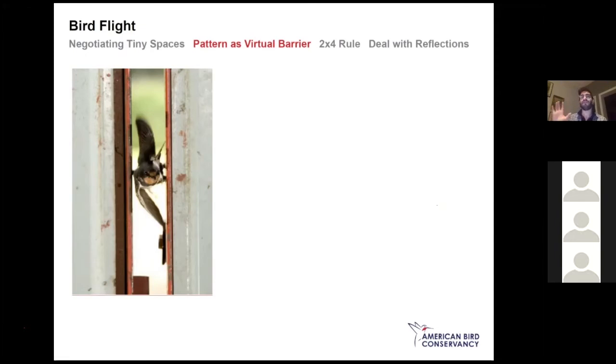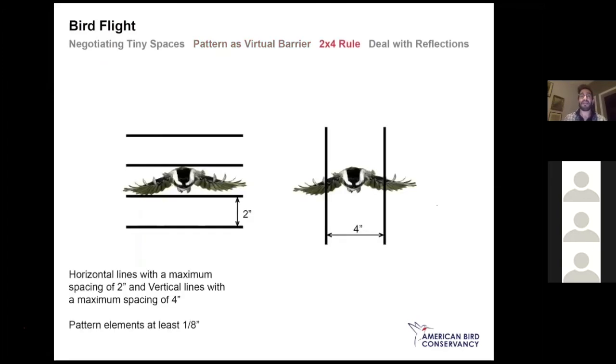And so whatever pattern is put on the window to break up the reflections, to tell a bird it can't pass into what it thinks is habitat, that pattern has to be very dense. And so this is a metric for measuring that density. It's called the 2x4 rule. If we were to imagine putting a pattern up over a glass window, that becomes that barrier, that signal to a bird.